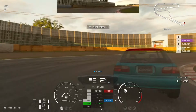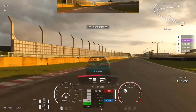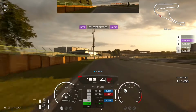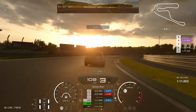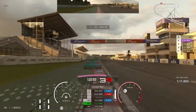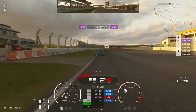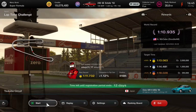We are getting the car rotated. Just be patient on the power, back onto the power, and yeah, definitely hit the rev limiter this time, and hitting the brakes, releasing the brakes. A tiny bit of braking just to get some weight on the front wheels, finding that last bit of the curb and exiting out of there, and now we're going across the line in a 1 minute 11.732.